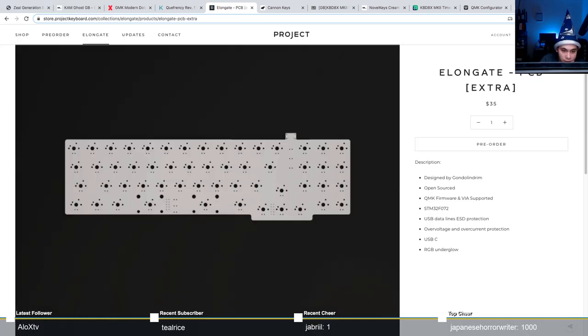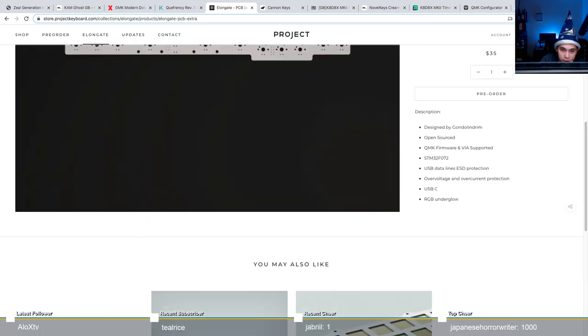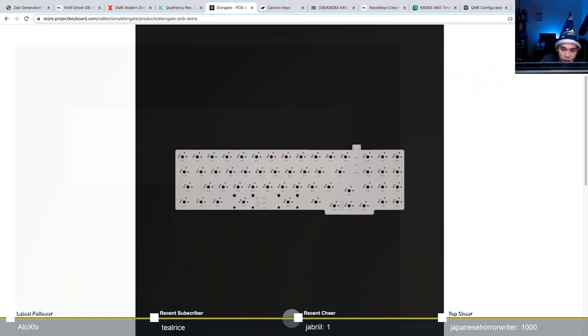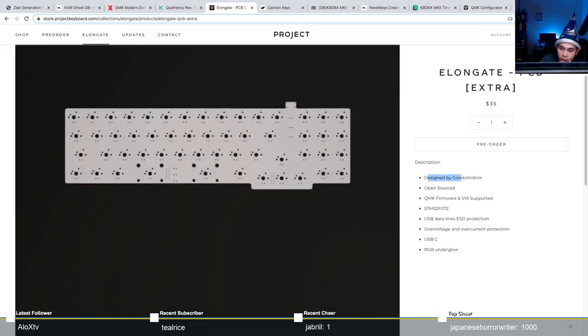Here, let's see if we can see any more photos of the PCB. Here we go, designed by Gondo. Here we go, USB data lines and ESD protection. Awesome, excellent, perfect. That has confirmed all of my suspicions. So if you guys are looking for a very unique board, 40% with numpad, arrow keys, and a unique spacebar layout, definitely check this board out. Compact with arrows appeals. Very true.